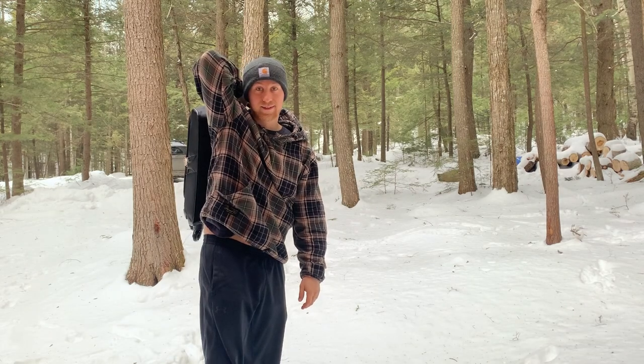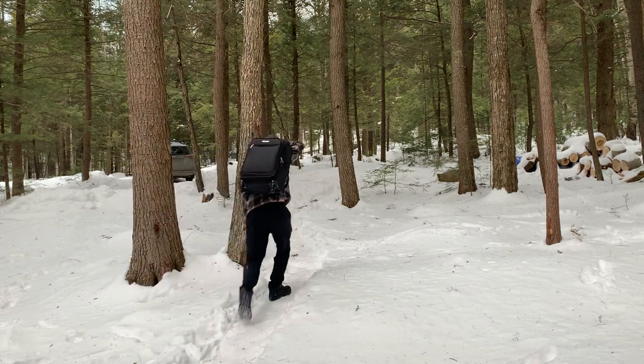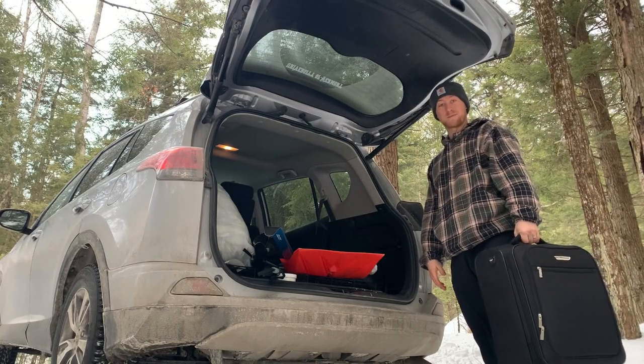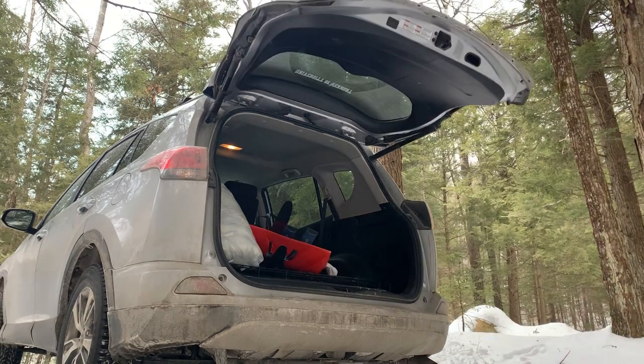Sad day. Time to pack up. Kind of feels too easy when you don't have to bring the whole entire cabin and the wood stove and everything with you.